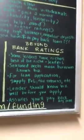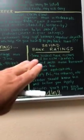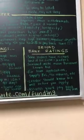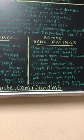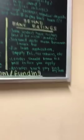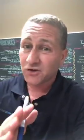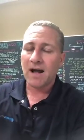Now, beyond bank ratings, some lenders have niches. If you find a bank that does really well working with business owners, for example, that's something you probably want to do. See if you can find lenders that work with your niche. Seasoned accounts mean borrowers know the business, so how long you've had your bank account open matters a lot. This is why my advice is that when you first set up a business and get your EIN, get your bank account next, at the same time. Even if you have to keep putting a little bit of money in there every month, having longevity on your bank account goes a long way.